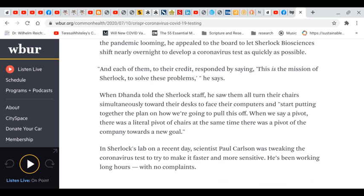When Dhanda told the Sherlock staff, he saw them all turn on their chairs simultaneously toward their desks to face their computers and start putting together the plan on how they were going to pull this off. "When we say a pivot, there was a literal pivot of chairs at the same time. There was a pivot of the company towards a new goal."